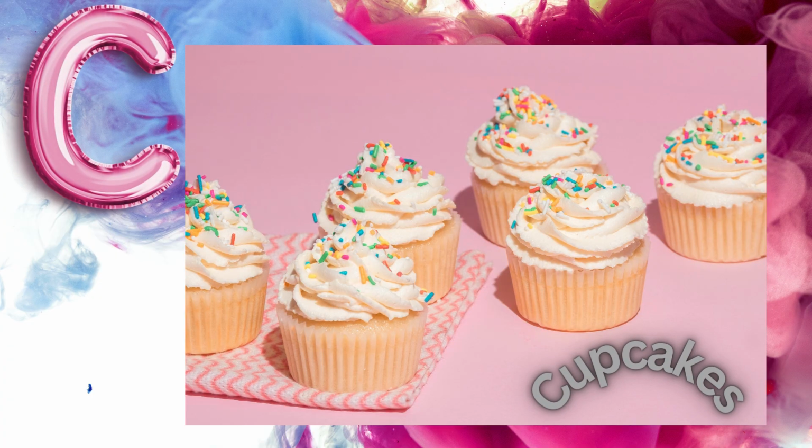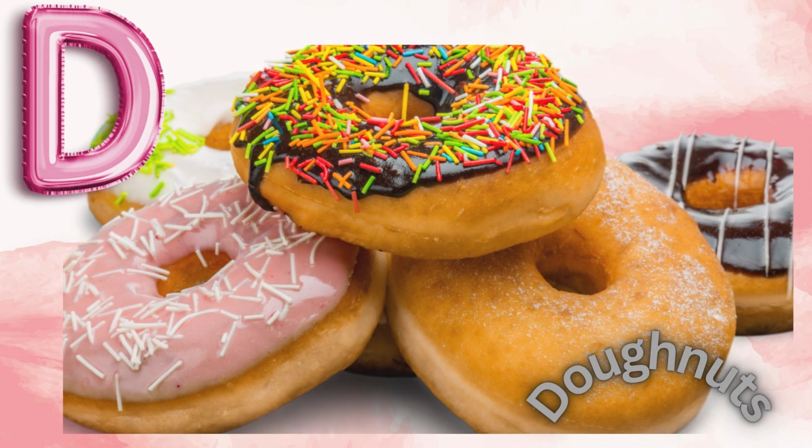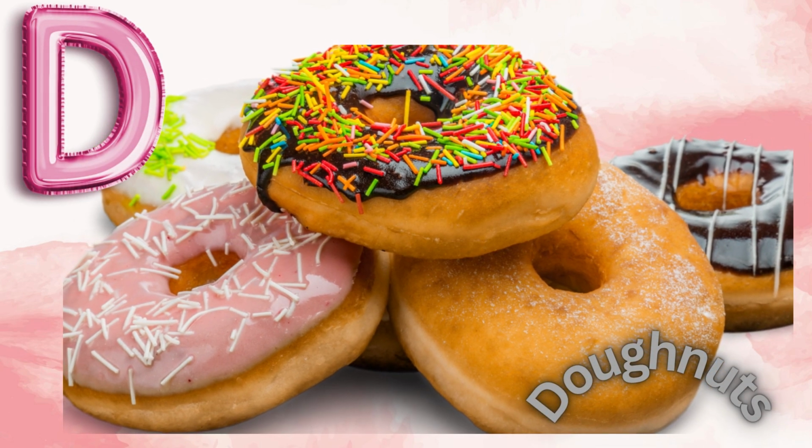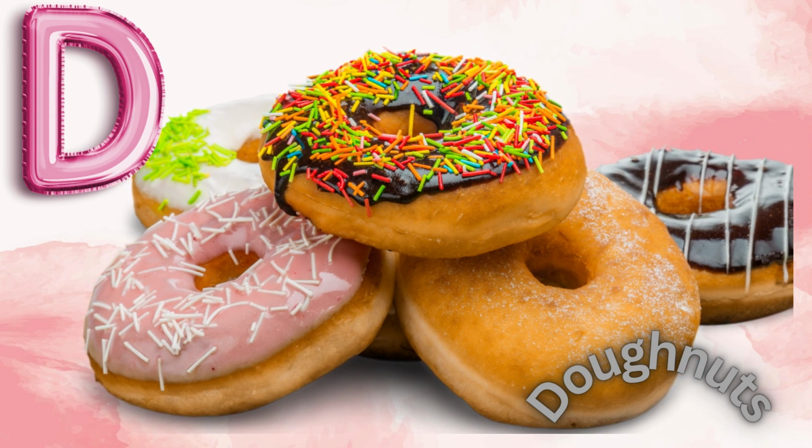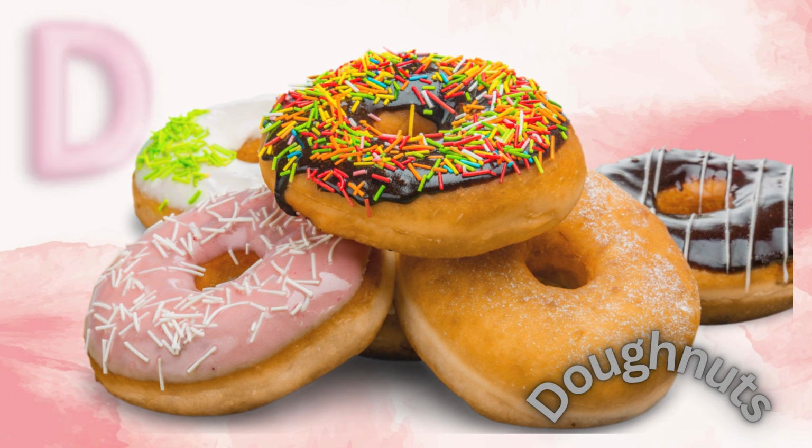C is for cupcakes. A mini celebration in every bite. From classic vanilla to red velvet, these little cakes are perfect for parties, or just because. D for donuts. Glazed, jelly-filled, or powdered. There's a donut for everyone. And yes, they're totally acceptable for breakfast.